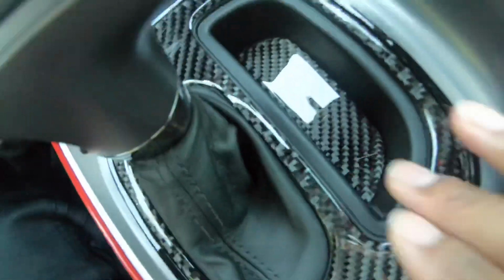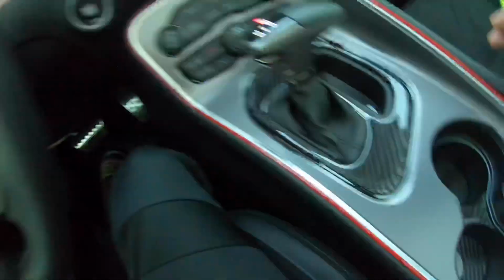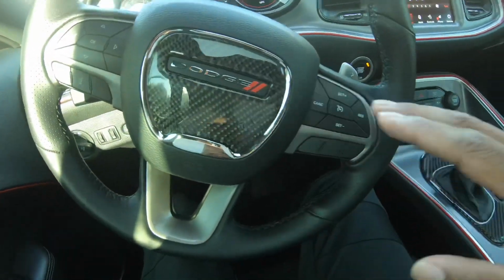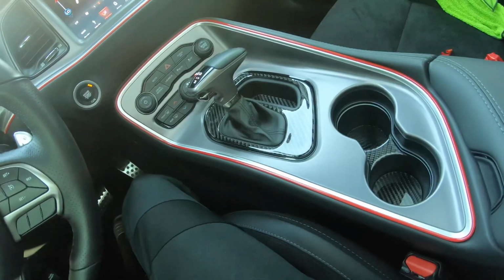But like I said, the gearbox, and they got the middle piece where people put chains or wherever y'all put right there. The cup holders and steering wheel. Like I said, this is all they have right now. They are making more products, so make sure you check them out.